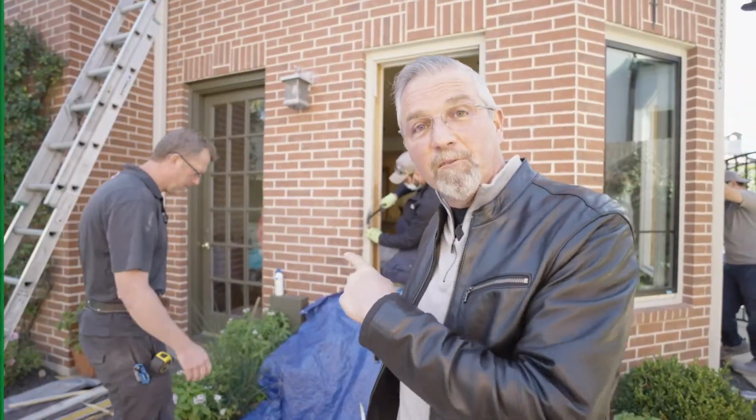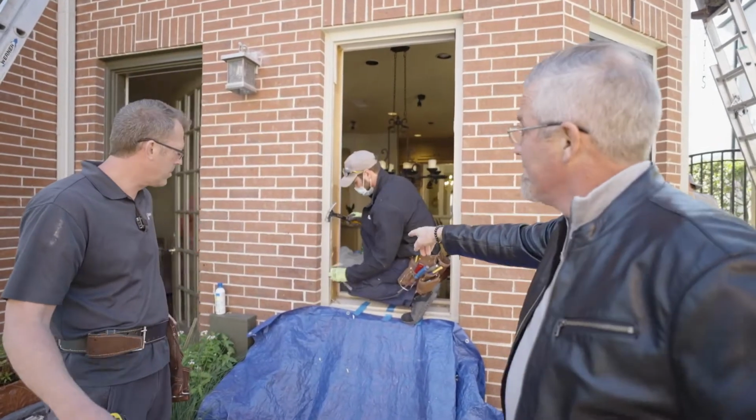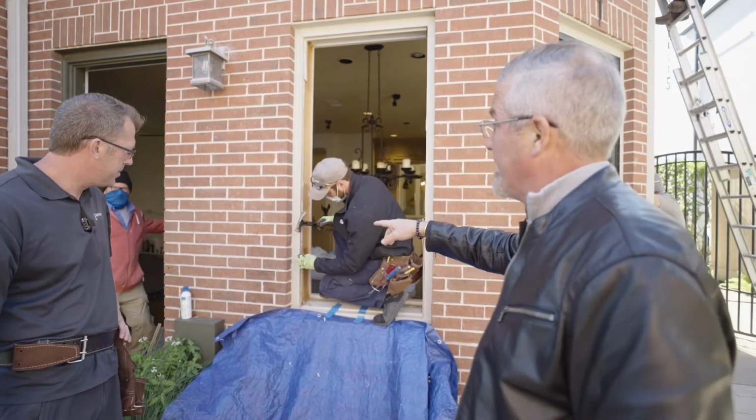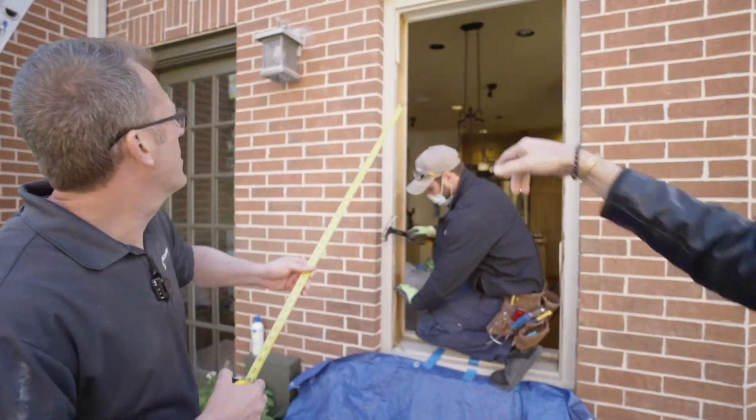We're in the middle of taking this window out, getting ready to put the new one in, and I wanted to just point something out. We're chiseling here, and explain, Jeremy, what we're chiseling. Like, look at the top up there. You can see where we left. We're not all done yet.